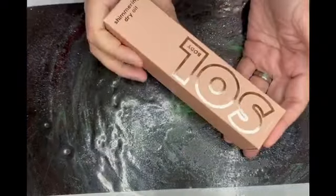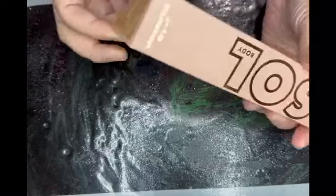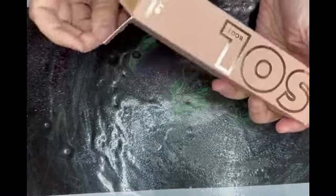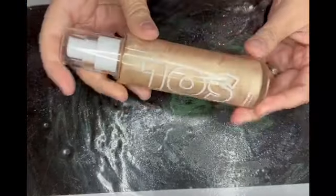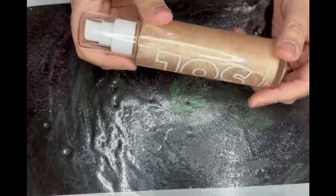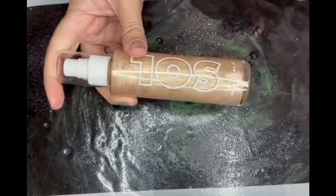Next item is from Soul Body. This is the Shimmering Dry Oil in Soft Gold. I need this like I need a hole in the head. Every box I get from them has one of these goddamn shimmering body oils. It looks nice and all, but I don't use it like that. My skin is covered most of the time. So I definitely am not going to use this.